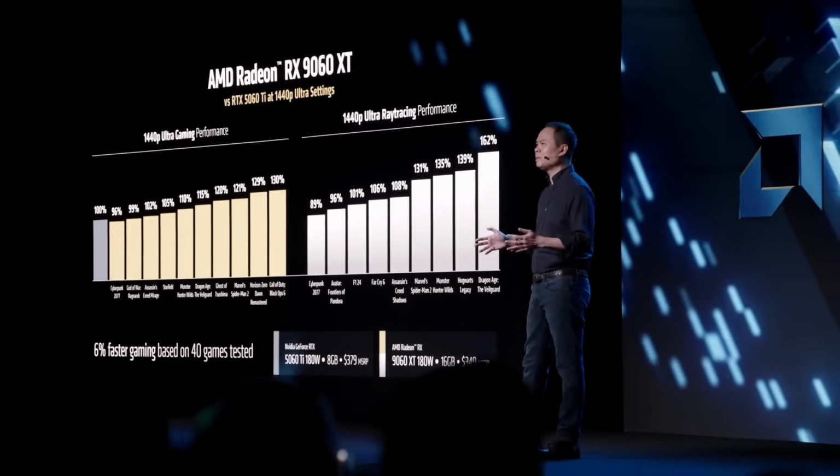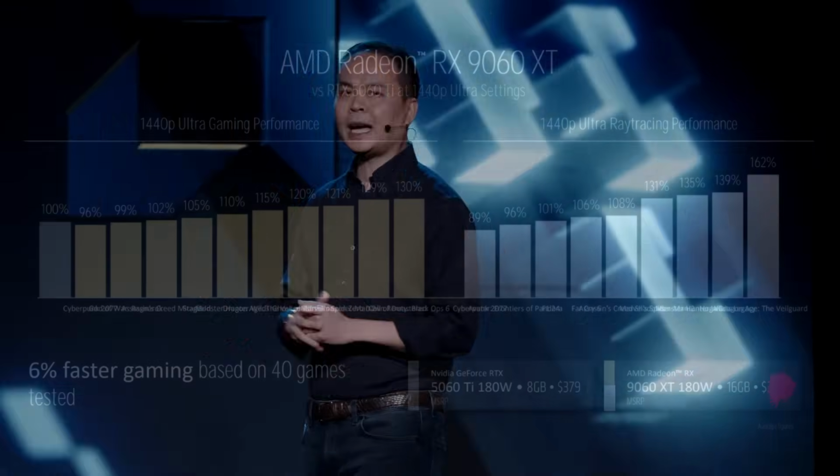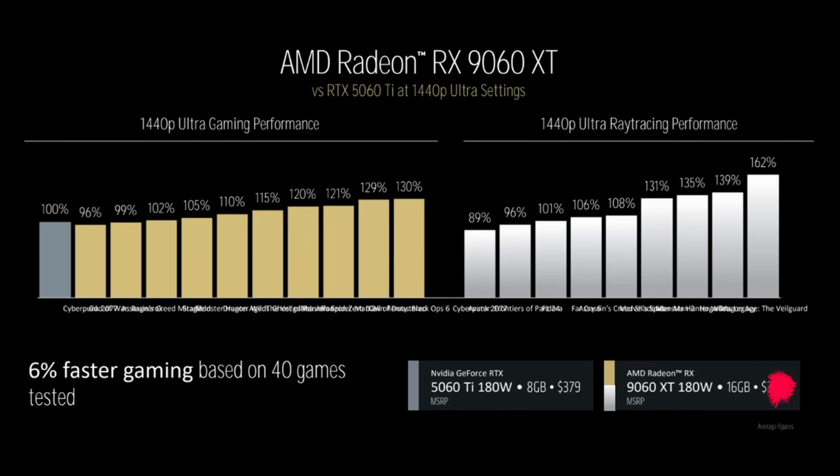We'll see about that. AMD shared a graph with internal numbers that show the 9060 XT matching Nvidia's 5060 Ti in most games, being roughly 6% faster on average versus the 5060 Ti in native rendering. With ray tracing enabled, there are even some outlier results showing 30 to 50% higher FPS and even 62% higher performance in Dragon Age The Veilguard. On paper, that's not bad at all.